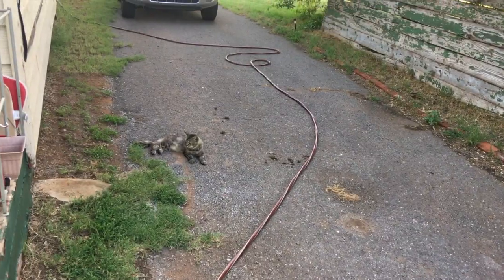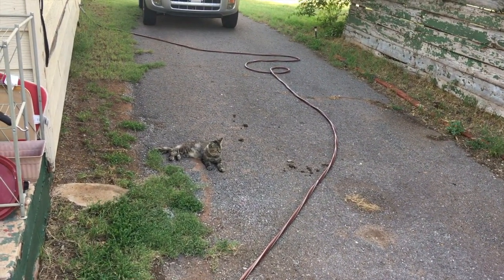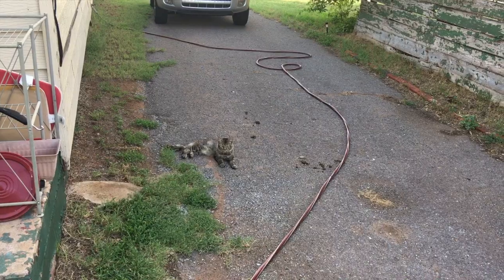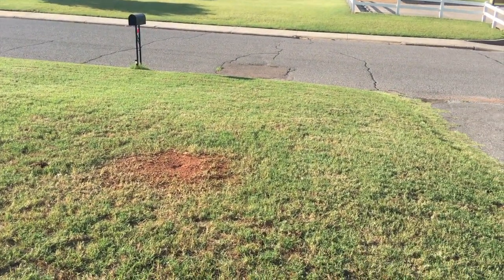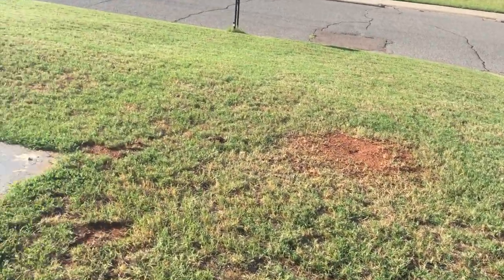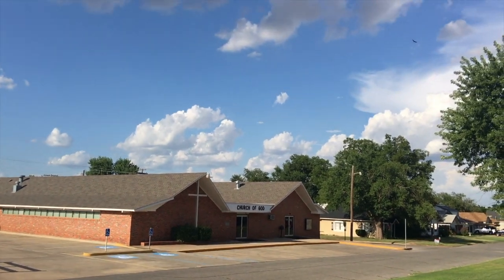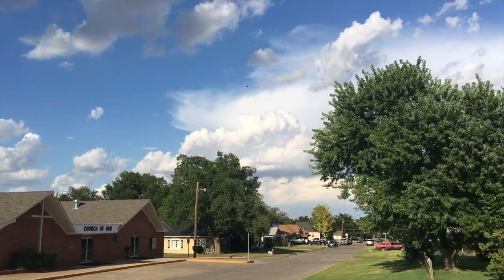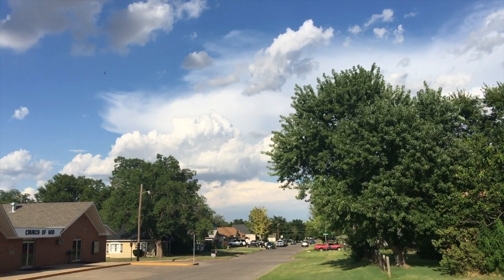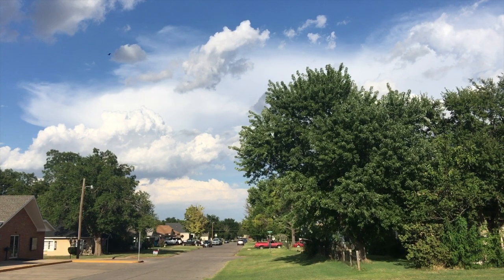Looks like I forgot about that hose. Better roll that up before I have to go back inside to start dinner. Here's the front yard after it's all been mowed. Ants are still active. Take a look at those clouds from this side. Yeah, there's something going on east of town. Have to check the weather.